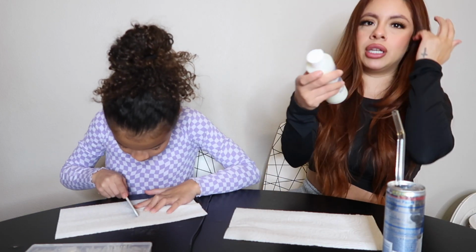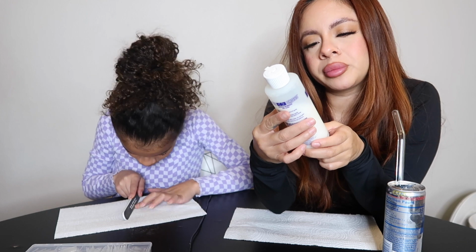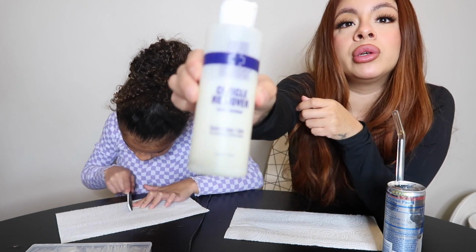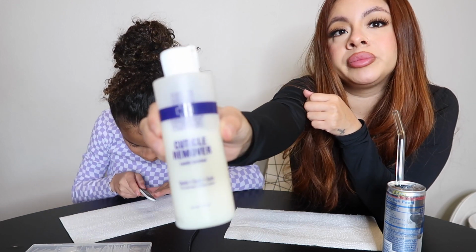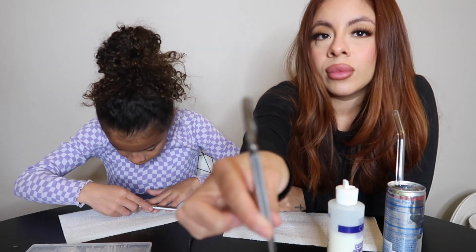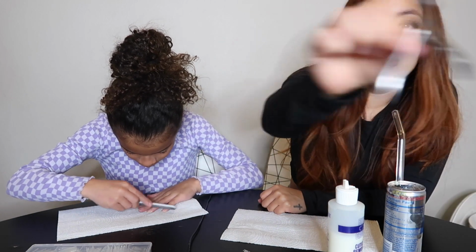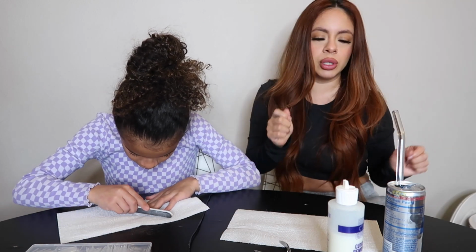We'll talk about life. Okay, so I use this. It's called Blue Cross Cuticle Remover. Isn't Blue Cross like an insurance company? So Blue Cross Cuticle Remover. That's what I put on my nails. And then I use this to push back my cuticle. And then I use this to cut my cuticles. So that's what we're doing right now.